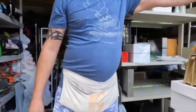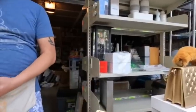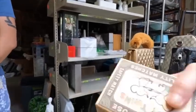He let me keep the box, so I'll probably still try to sell the box because Le Creuset is a really fancy brand that can go for a lot of money, which I'll show you here in a second. So I'm paying for my stuff, looking at these fancy bags over here.